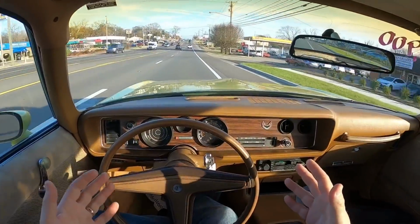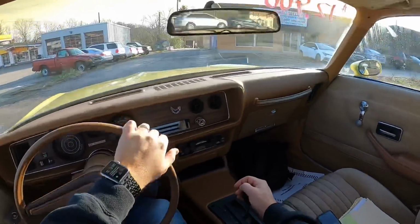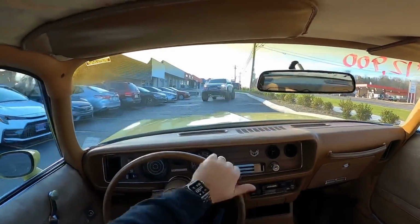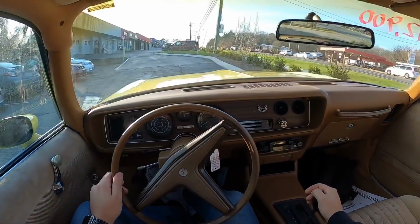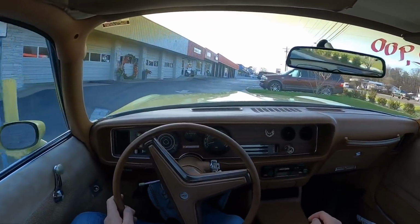It does have a few chips and scratches, so stick around to the end, because what we're going to do is pick out the flaws. The picking out the flaws segment is very important to the videos. That way you know everything about these rides. We're gonna cruise back to the lot.